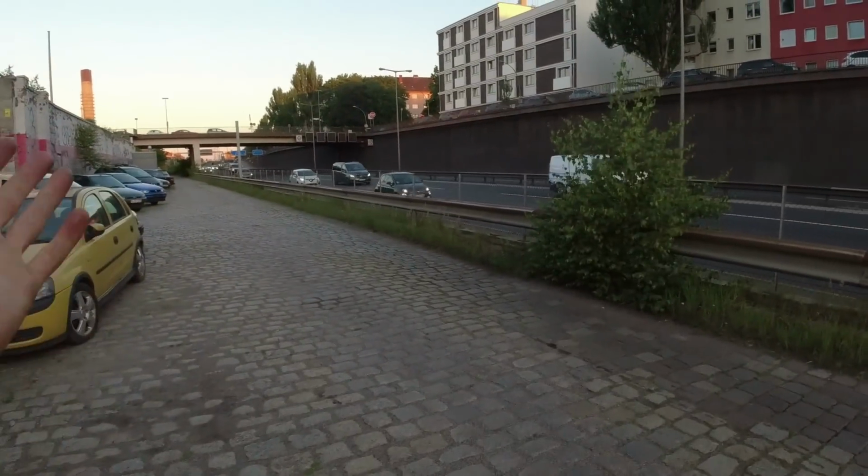Why was it 750 euros and why is it parked here on the side of a main road?